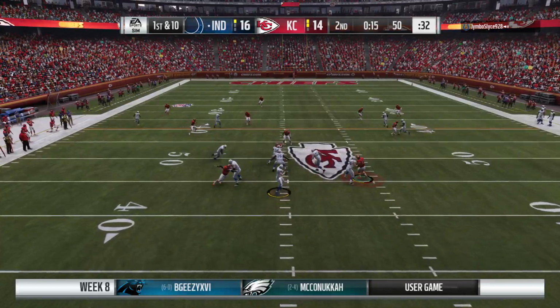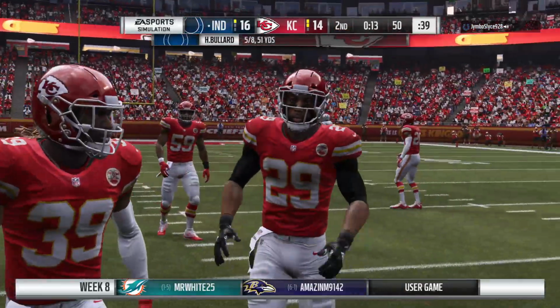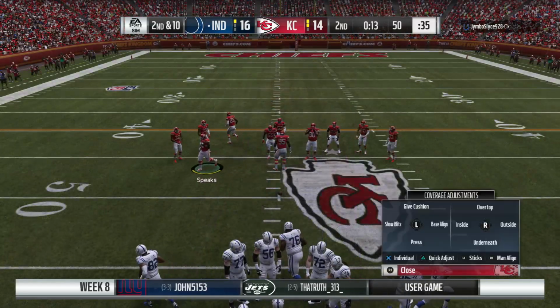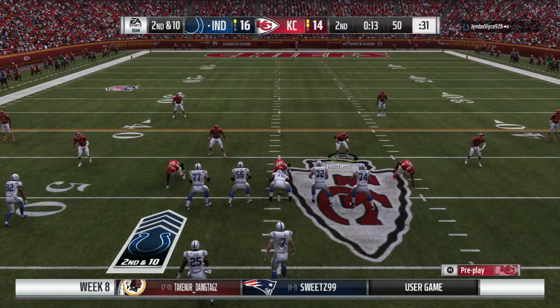From the midfield stripe, they'll look to throw. He couldn't quite hold it. Got hit. Ball pops out. Incomplete. An incomplete pass on first down. That leads to a 2nd and 10.